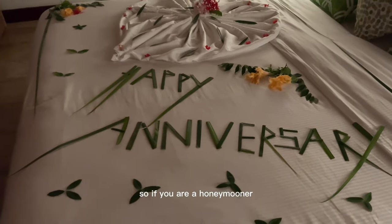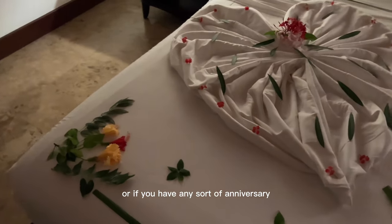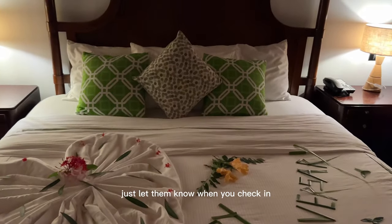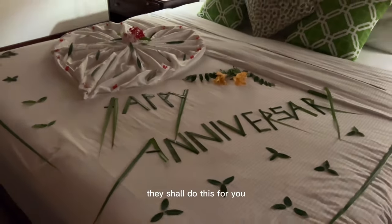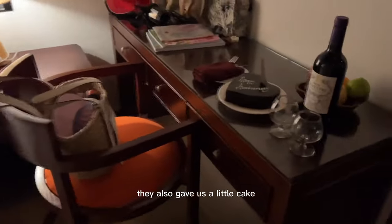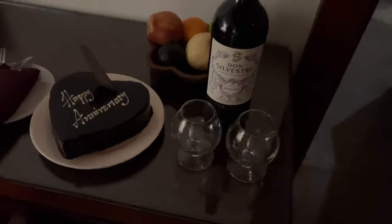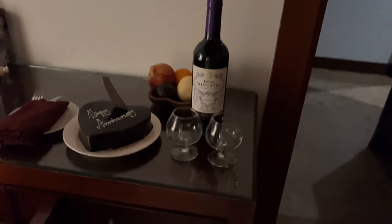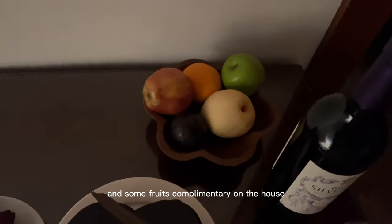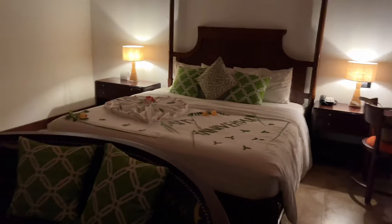So if you are a honeymooner or if you have any sort of anniversary, just let them know when you check in, put a date in, and they shall do this for you. They also gave us a little cake and a bottle of wine and some fruits, complimentary on the house. Yeah, that was a nice surprise.